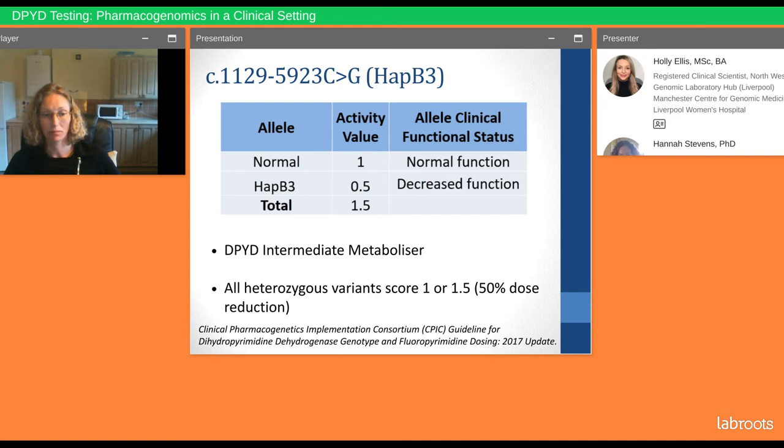As Holly previously discussed, we use the CPIC guidelines and use activity scores to decide if patients need fluoropyrimidine dose adjustment. This patient is heterozygous for HAP-B3, and the normal allele has an activity value of 1, and the variant allele has an activity value of 0.5. Therefore, the total activity score is 1.5, and the patient is a DPYD intermediate metabolizer with increased risk of fluoropyrimidine toxicity that requires a 50% dose reduction. Even if this patient had one non-functional variant and a total score of 1, the treatment strategy would be the same. All heterozygous variants require a 50% dose reduction, whether they score 1 or 1.5.